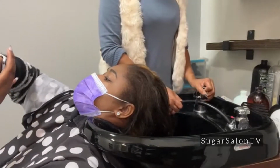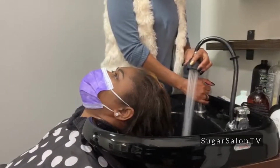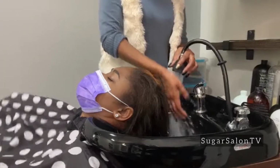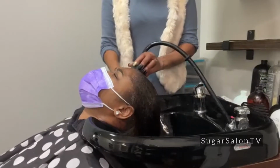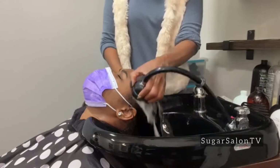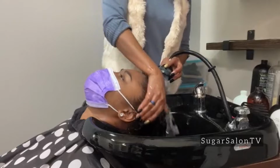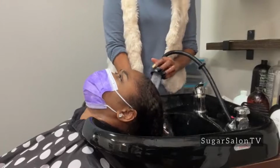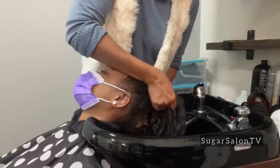So right there, you just saw me checking the towel because I don't want the towel in the bowl, because then the towel's just going to get wet. So I'm just checking the water temperature, making sure it's not too hot. And when I'm shampooing, I'm very certain to wet the hair real good. And she just had her color maybe 2 weeks prior to this shampoo. So I'm just wetting the hair.